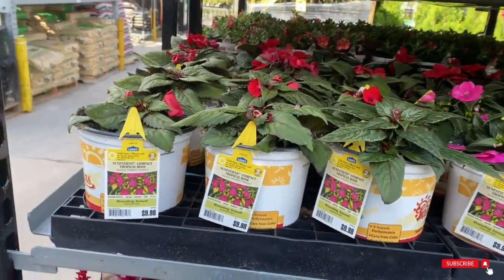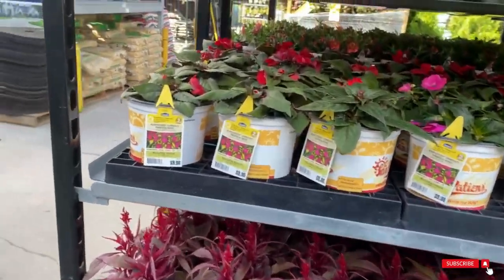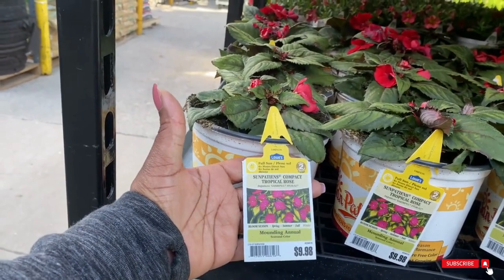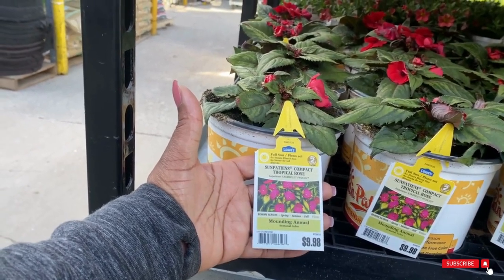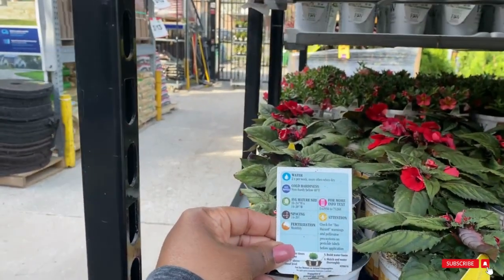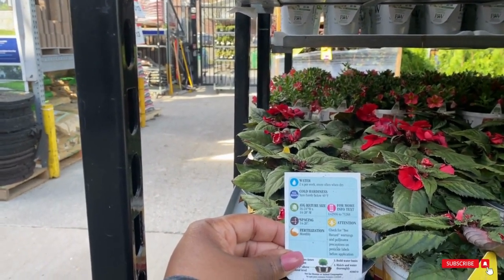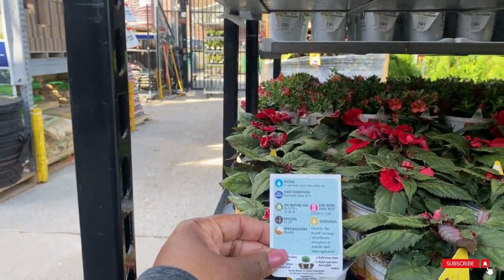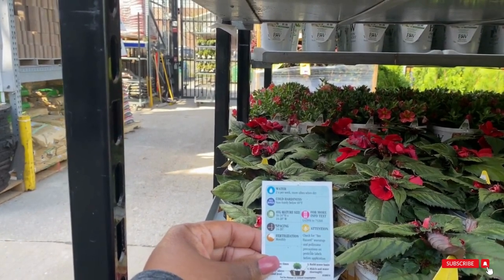Wow, how beautiful. Okay, so right here, all of these are going to be Lowe's products on this cart. Okay, so these are the Sun Patiens Compact Tropical Rose. It's a full sun plant. It blooms spring, summer, and fall. It has a mounding habit, and this is a 2.5 quart container, and it is $10. Okay, how big does it get? Cold hardy is good for all zones, non-hardy below 40 Fahrenheit. The average mature size is 16 to 24 in height and 14 through 20 in width. You want to fertilize it monthly and space it 14 to 20 inches apart.